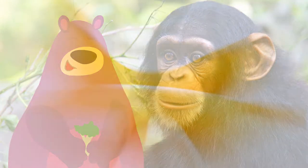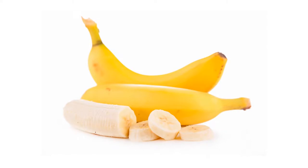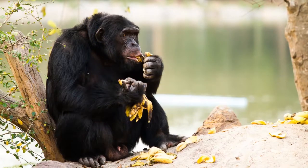Can you guess what chimpanzee's favorite food is? Can you guess the answer? Yes, right! Well done! Bananas! Every day, chimpanzees eat fruits or vegetables or insects.